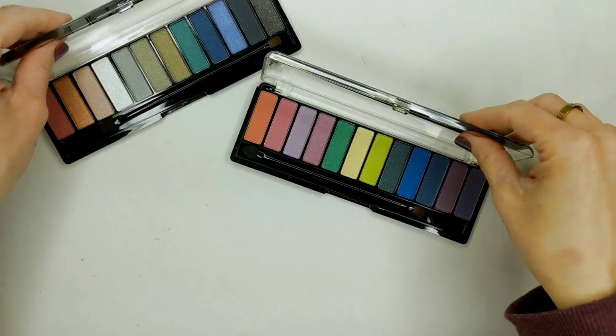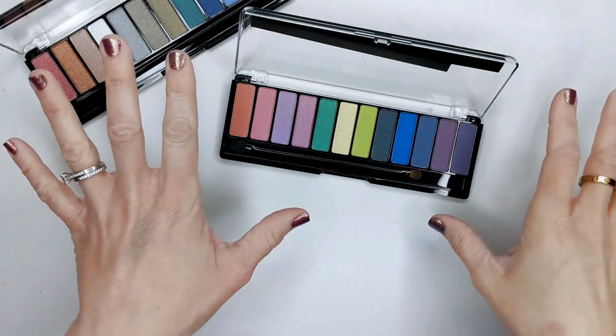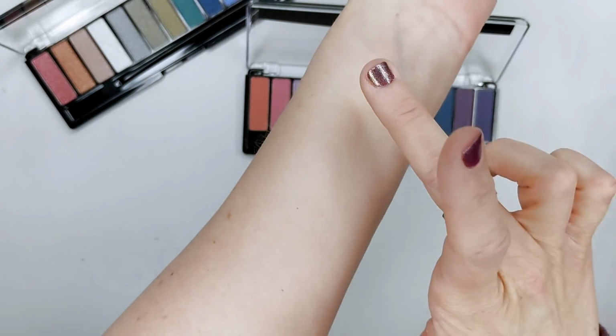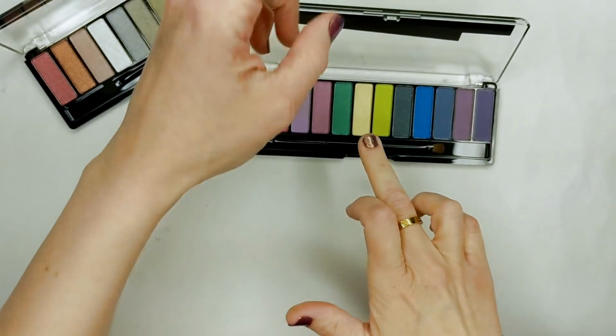All right, and then just quickly, let's swatch some shades from these Rimmel palettes. I really always enjoy the Rimmel formula. I think it's one of the better ones at the drugstore, and these are just under $8 palettes, so they're a really good deal. That looks really beautiful right there.